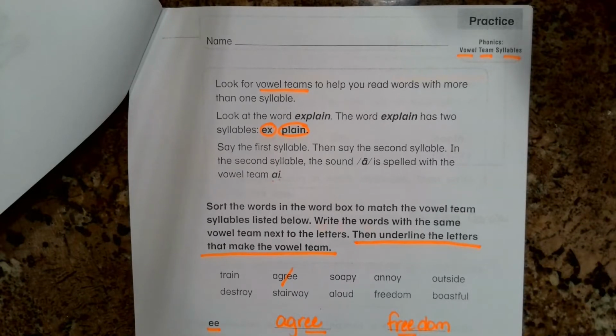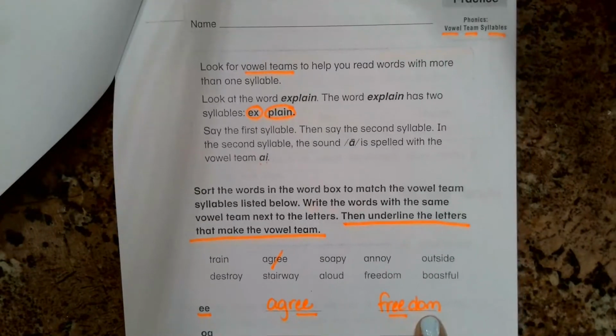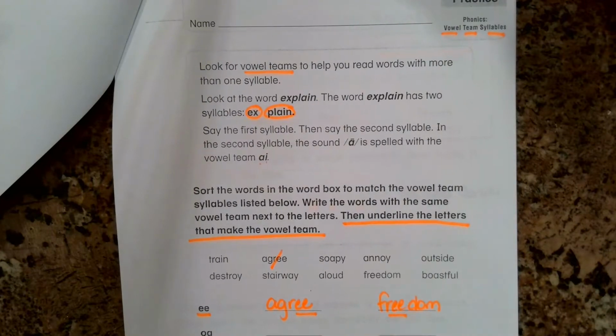We have a double E, and what we're looking for are words that have that same vowel team. So if we have a double E, all we have to do is identify the other two words that have the double E, okay? So we see agree, and we write that on the first line, and then we see freedom, we write that on the second line, and we don't forget the second part of the directions, which then say to underline the letters that make the vowel team. So we underline the double E, we underline the double E.